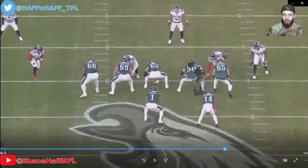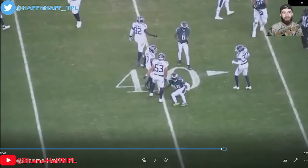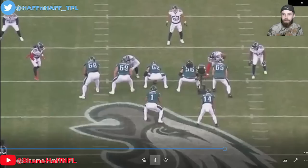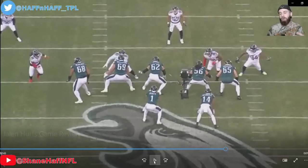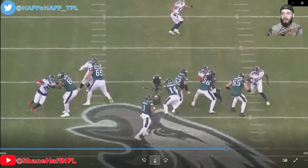Now let's look at another one. I've only got a back view here because Game Pass was awful and it didn't really have footage for the front view, but you just have to trust me when I say that the check down is the correct read on this throw, and watch how quickly he gets this ball out.